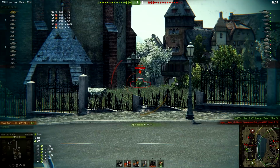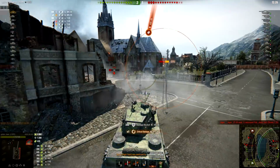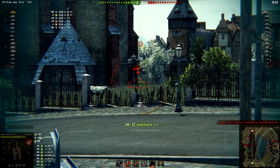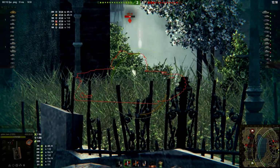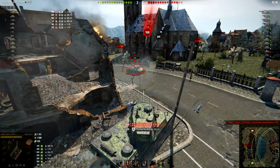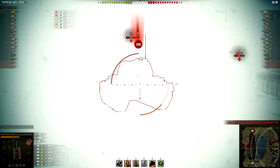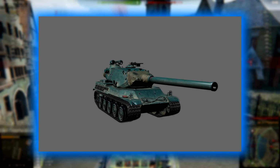With introduction to super awesome frontal armor in French tech tree. Because new upcoming tier 10 French heavy tank AMX M4 MLE 54 gets even better frontal hull armor and a lot better gun as well in my opinion. So let's take a look at first details, or actually let's take a look at first pictures, and you can see what I'm talking about this gun.